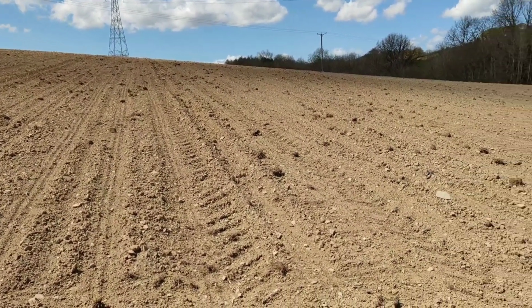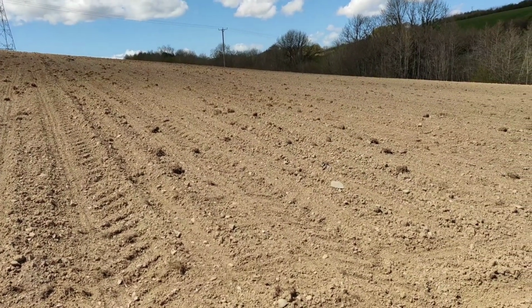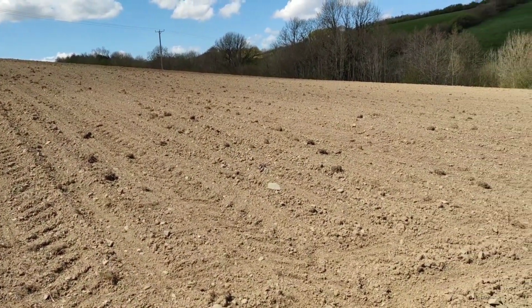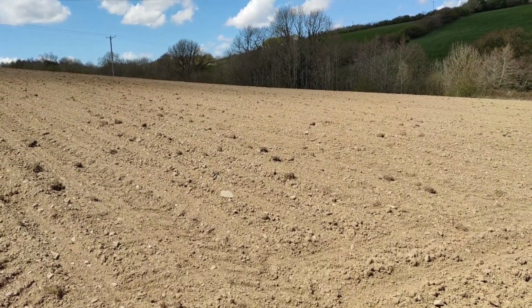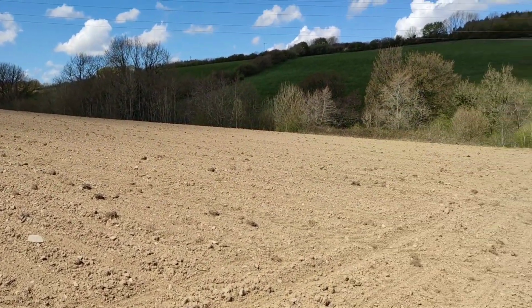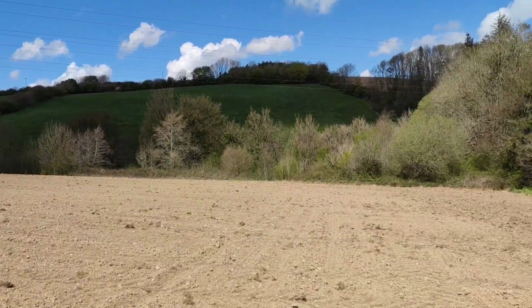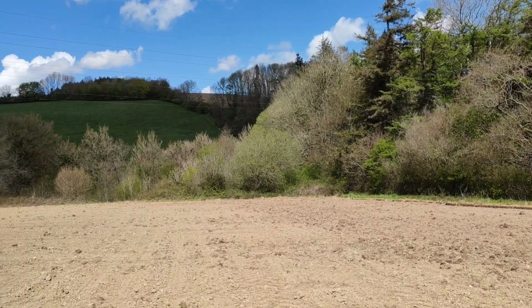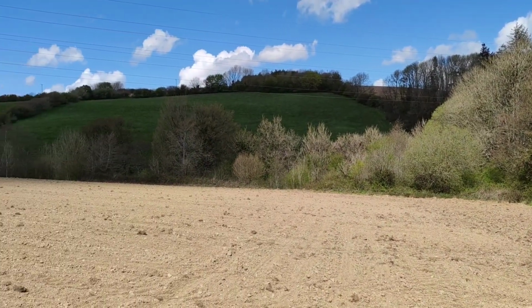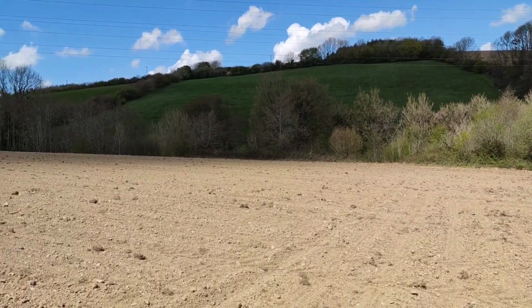Not doing too bad at the moment. Few coins, 2 hammers, one silver coin, and then the sun's out. I'm going to enjoy myself. Right, on to the next hole.